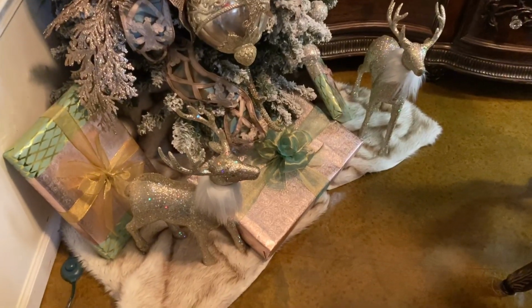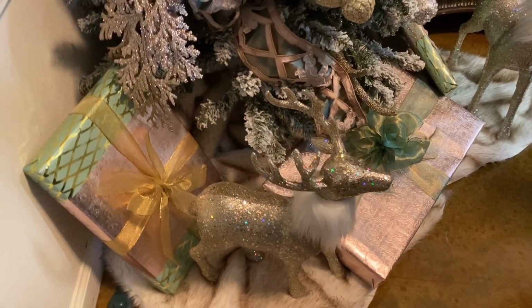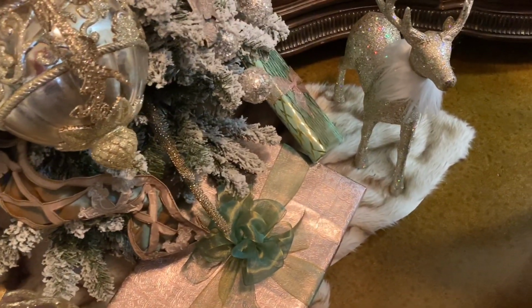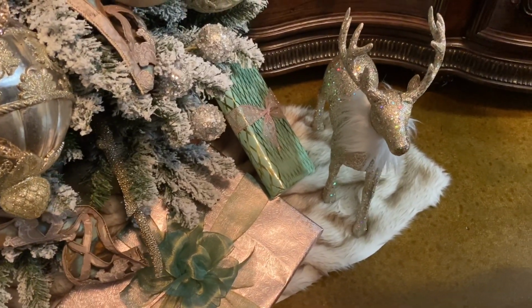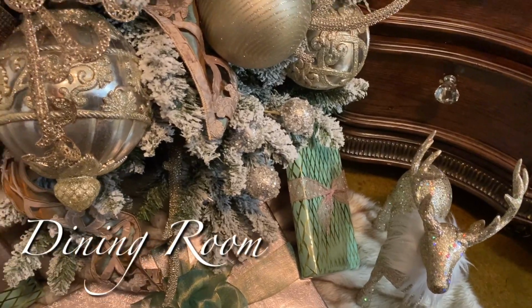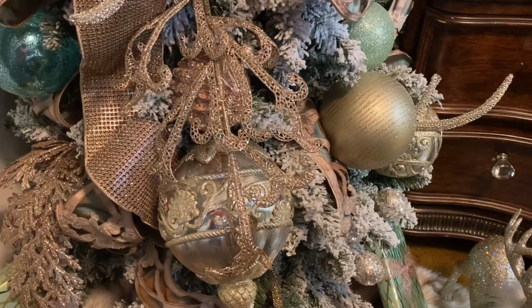Here I also adorn the base of the tree with some of the beautiful gift boxes that I have wrapped so beautifully in the same color scheme. And you guys know me, no tree is complete without a pair of reindeer to guard center stage. This is absolutely beautiful. This is a flock tree, you guys.